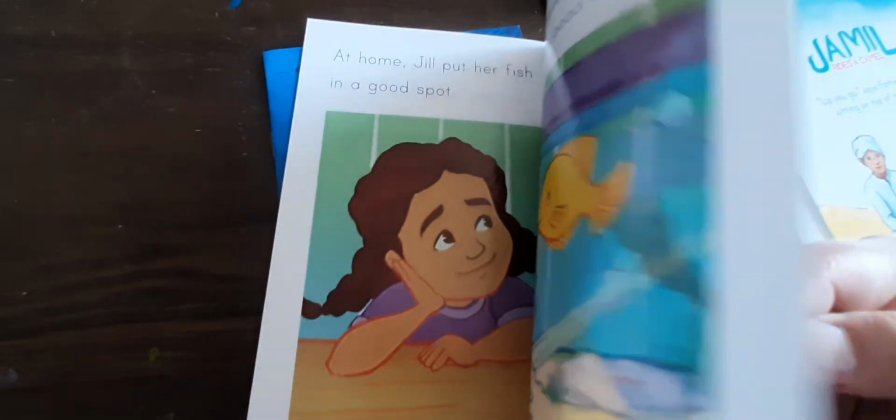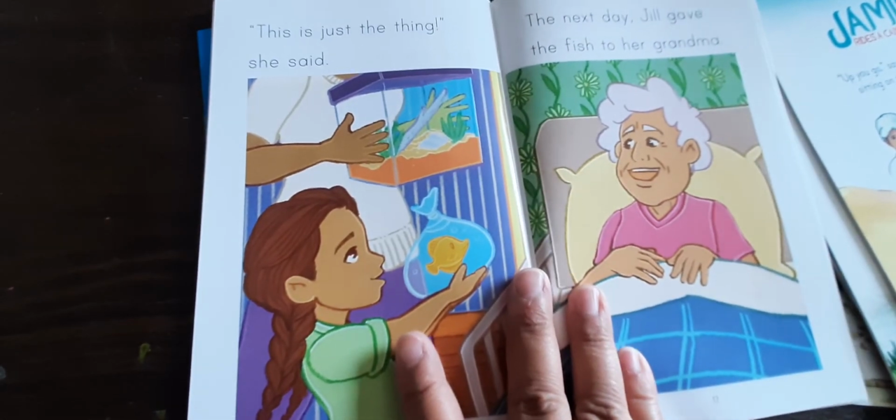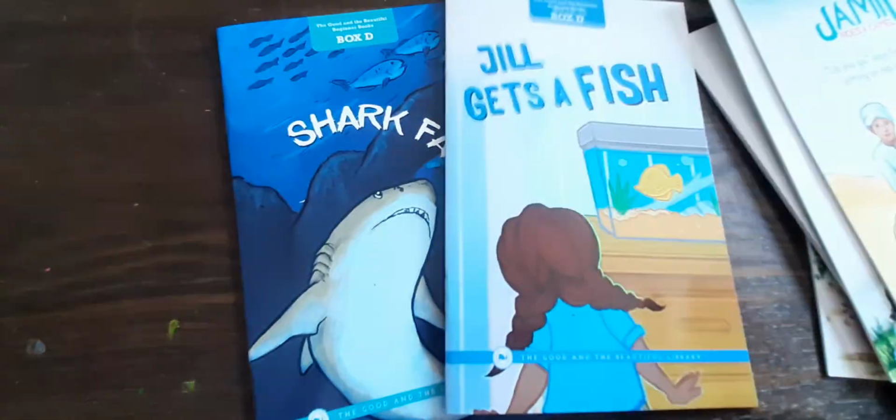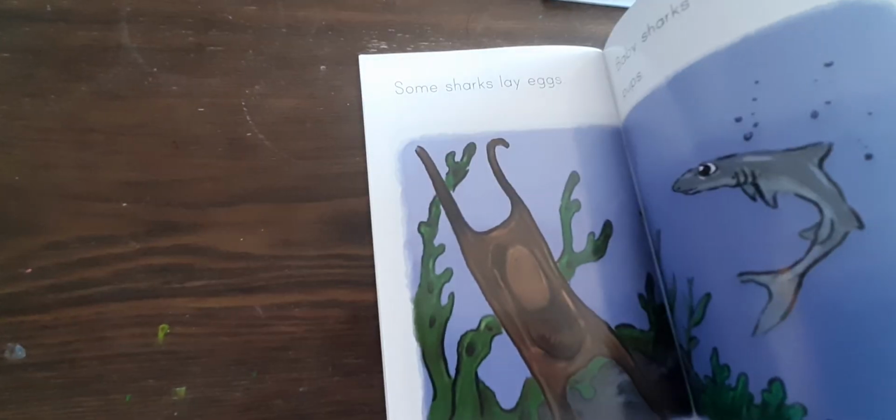We love this book. It reminds us of my mom. My mom actually passed away last year from cancer. My daughter was reminded of her when we read that book. And then we have an informative book here, Shark Facts. Okay. We did use that Shark Facts book in order to encourage a writing piece that we did.